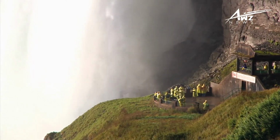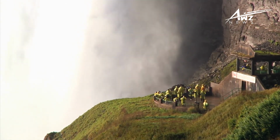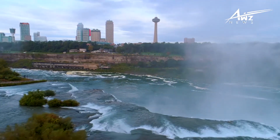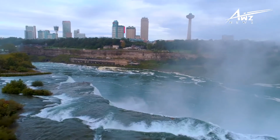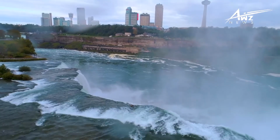The waterfall will be stopped once more so that new pedestrian bridges can replace the 100-year-old ones. Due to funding issues, this procedure was originally scheduled to start in 2019, but it has been delayed indefinitely. When will the waterfall be stopped?